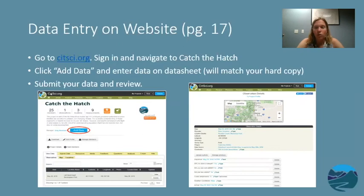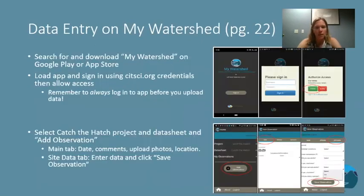You'd also upload your photos here. So you'd need some way of either, you could log into society.org on your phone and upload from your gallery. Or you'd need a way to get your photos to your computer to attach them. But photos are really important, so please make sure you upload many. There's no limit. Upload as many as you want. Okay, then you'd click submit.